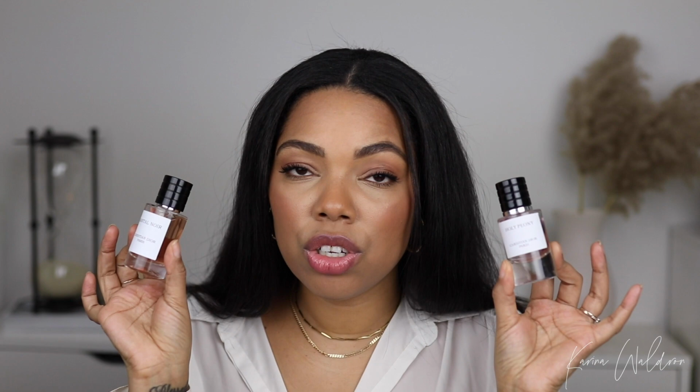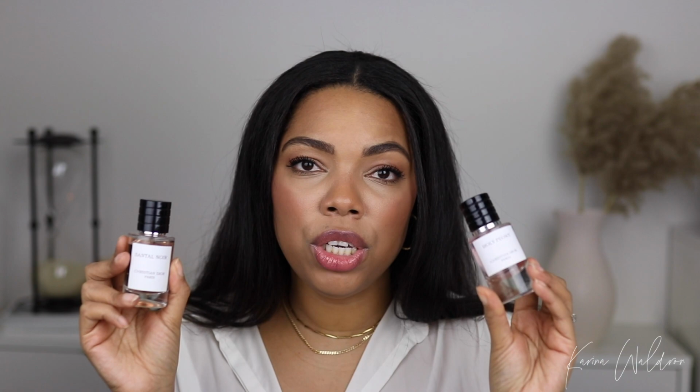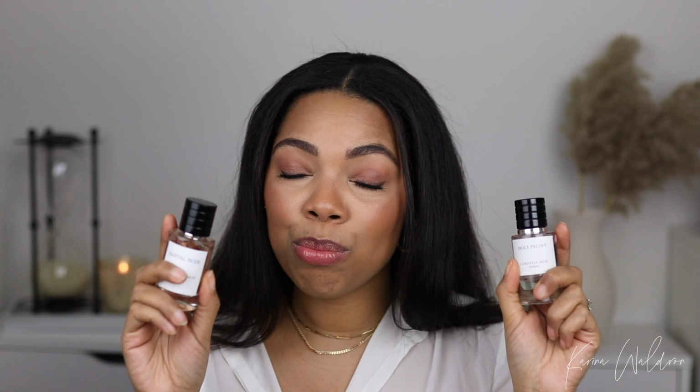I have two over here. I couldn't resist the price that the person was putting it up for. I had to try them out. So these are both 30 mil, which is a really decent size. I have Holy Peony and I have Santal Noir. Now, Holy Peony, I didn't really care for much. It was in a bundle, so it came with it. But Santal Noir, that's what I was most excited about because I've heard quite great reviews about Santal Noir.